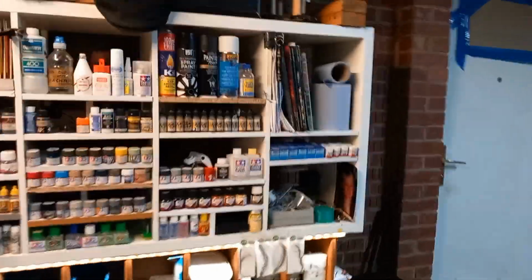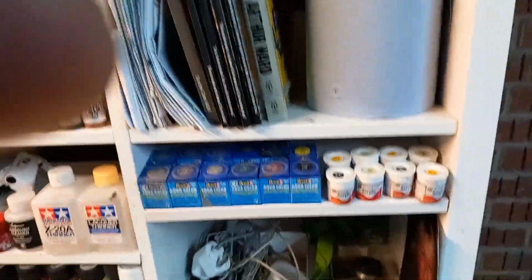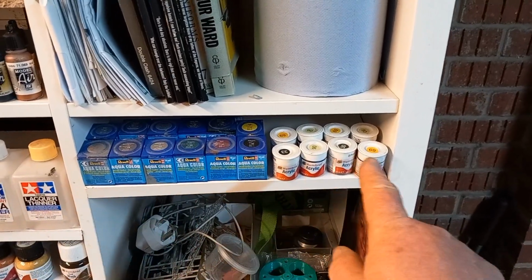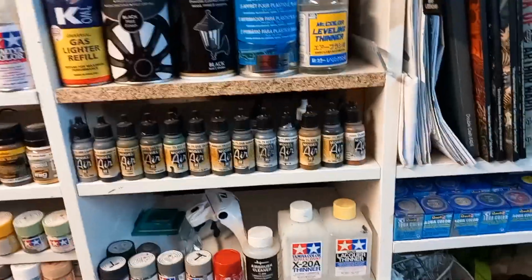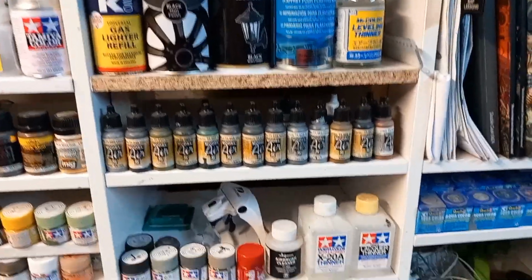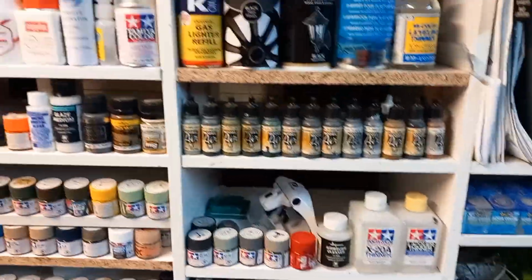Let's go back over here. George likes to do a little bit of Warhammer stuff. Get your fingers out of the way, Mark. And that's what I let him use. Okay. Moving across. Model Air. It's not my favourite. It's not my go-to. But every now and again, I do squirt a little bit in.